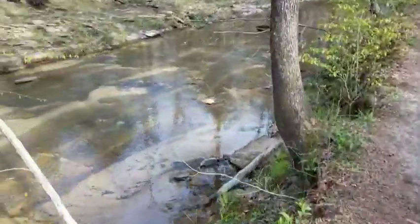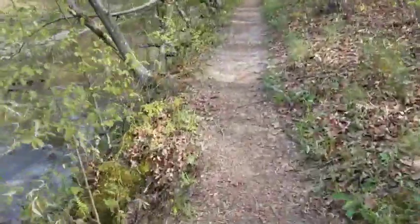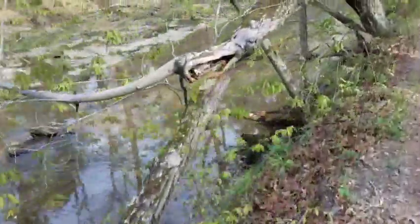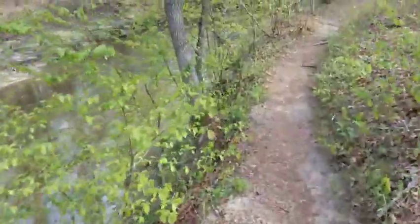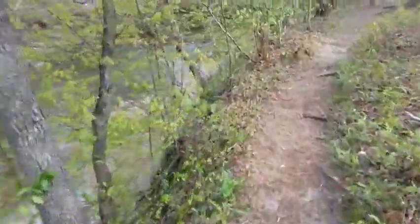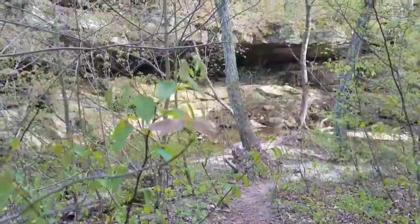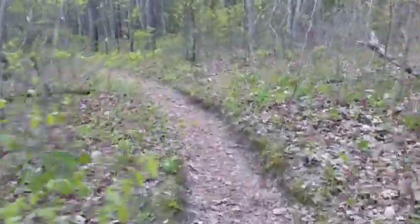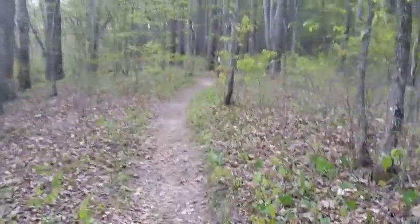And this is the same creek we crossed back there with the rocks. It's just kind of neat how Pickle Creek transitions from rocks to a sandy base, back to rocks. Just kind of does its own thing. It's really neat. You know you're getting close to Campsite 1 when you see that big cave. It's right up here.